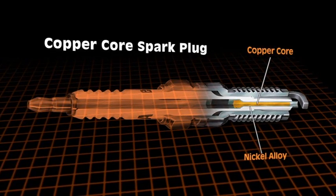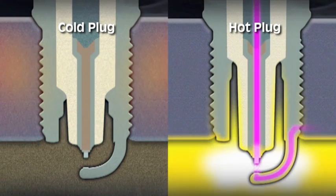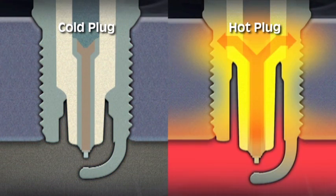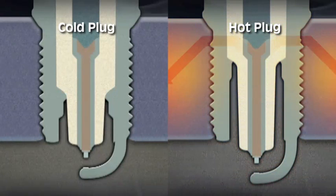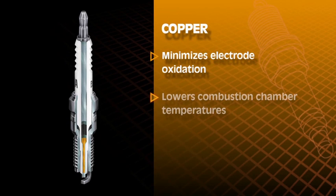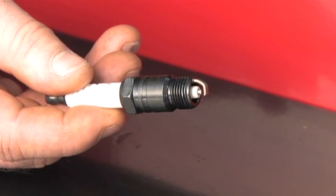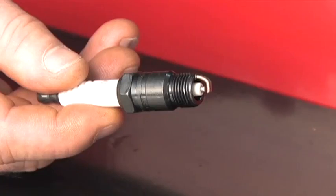By using a copper core center versus a standard material, we can conduct more heat out of the combustion chamber and into the cylinder head and coolant passages. This helps minimize electrode oxidation and assists in lowering combustion chamber temperatures. And that minimizes the risk of pre-ignition and helps reduce NOx output, a harmful greenhouse gas. In the 1980s, this was quite a breakthrough in spark plug technology.